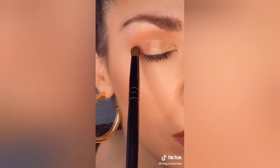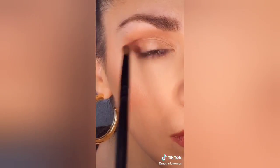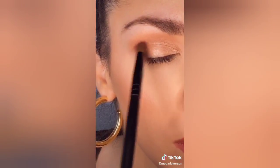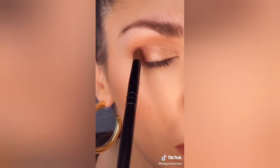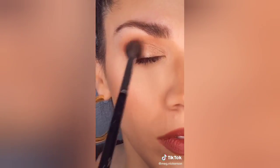For the most intensity, take the dark shade and create a little V on the outer corner of your eye, like I'm doing here. You'll need a little bit more of a precise brush for this, and then fill that V in. When you've built it up to where you're happy with it, go back with your first fluffy brush and just run over this so there's no harsh lines.